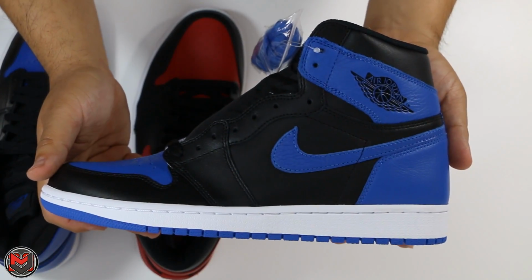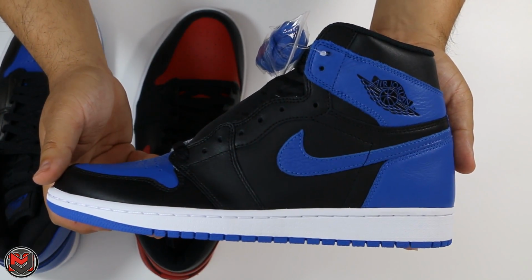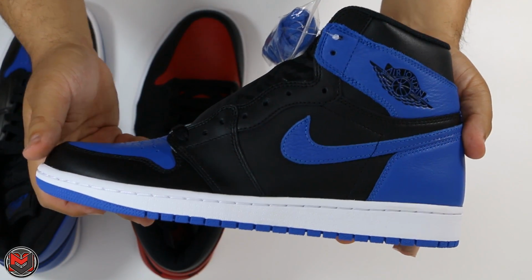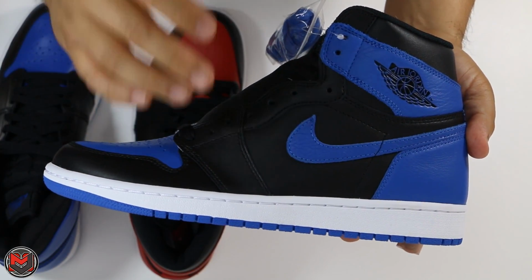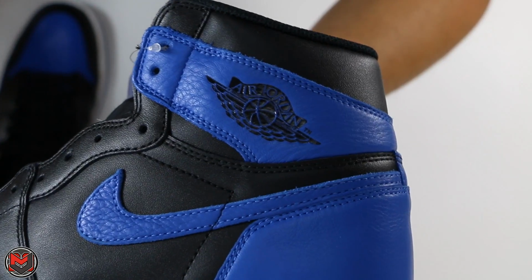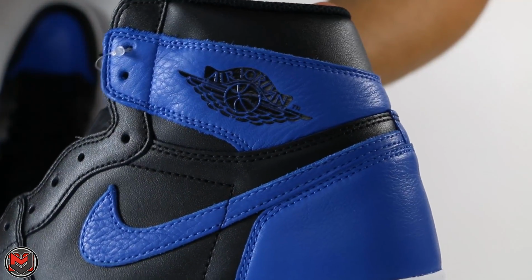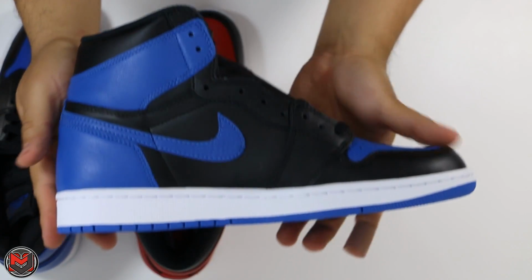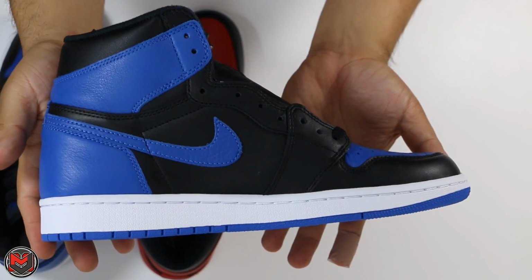Finally, the 2017 version of the Air Jordan 1 Royal. As you saw earlier with the swoosh, some of them come smooth with a little bit of tumble. A lot of them come a lot more tumble. Here's a close-up of the Air Jordan 1 Wings logo. And then the medial portion of the shoe.